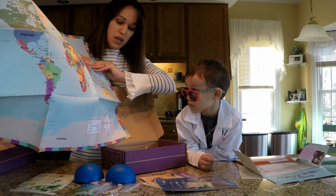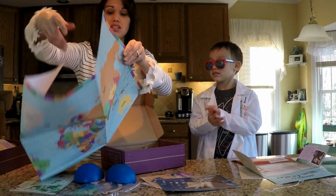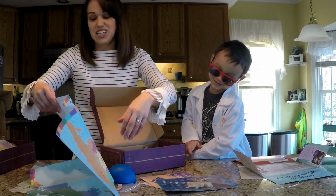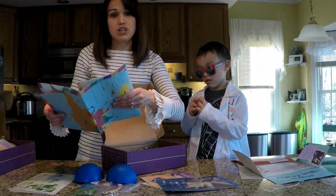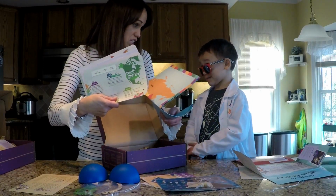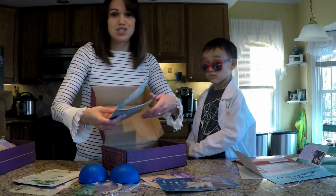We now have our map of the world and the 7 what? Continents. And what continent are we on, buddy? America. Which one? There's North and South. North. Thank you. Okay, so we are on North America. All right, so we are going to cut for a little bit. We are going to go ahead and read about our continents, and then we will come back and we will build these activities, and Little Man will let you know what he thinks of this crate.